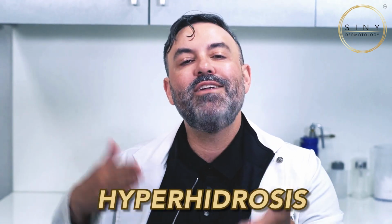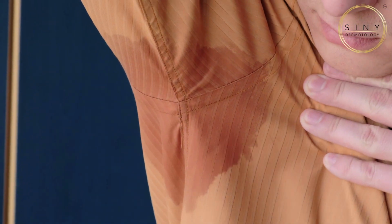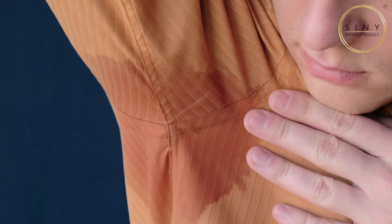A lot of times when people have stinky armpits, they also have a diagnosis called hyperhidrosis. Hyperhidrosis is when your body excessively sweats more than another human. How do you know? It's considered a sweat that goes through 1 or 2 layers of clothes, where you can see your pit marks inside the clothes. It could also be a sweat induced by anxiety. Those things can induce hyperhidrosis.